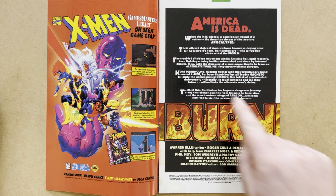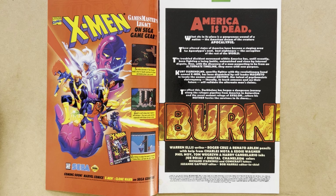So, for example, here we have Kurt Darkholm, guerrilla fighter with the revolutionary band named X-Men, has been dispatched by cell leader Magneto to locate the woman named Destiny. Her talents of psychometric clairvoyancy, literally to touch someone and see their future, will validate the alternate man's claims. That's Bishop. So that's in reference to some things that we've seen already in X-Men Alpha and also in Amazing X-Men number 1. To effect this, Darkholm has begun a dangerous journey along the refugee pipeline from America to Antarctica and the secret mutant refuge of Avalon, where his mother ferries the survivors to its shores.